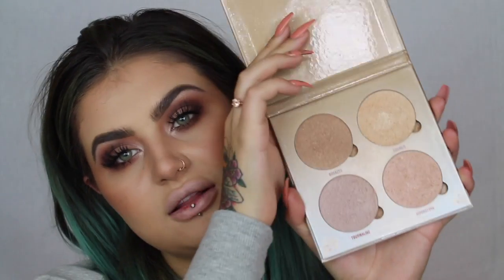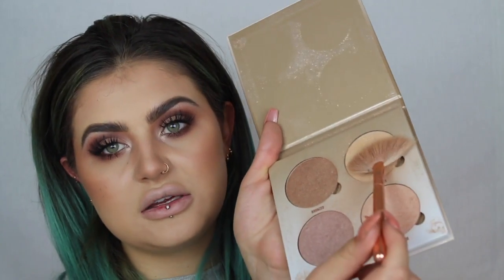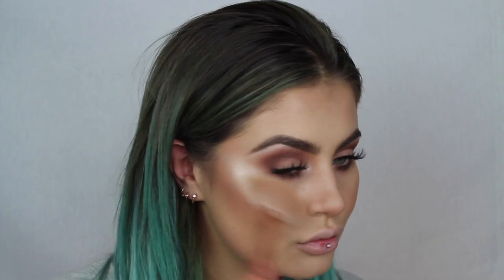Highlight time. I'm going to use my Anastasia Glow Kit in Sundipped with my Zoeva Rose Golden 129 fan brush, and I'm going to go in with a mix of this colour here, Summer and Moonstone. Then I just use my hands to apply a little bit of highlighter on the end of my nose, and then I just pat that in with my beauty blender. And then same thing, my Cupid's bow.